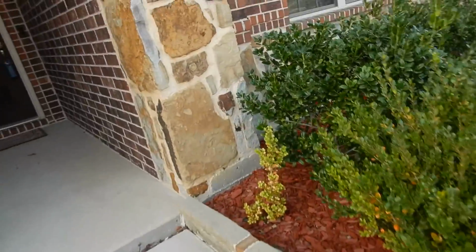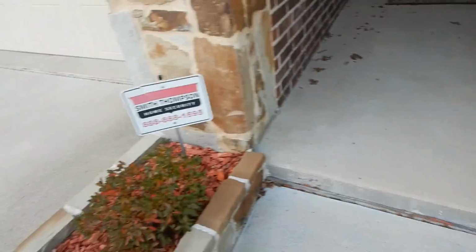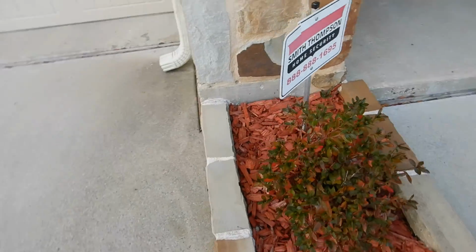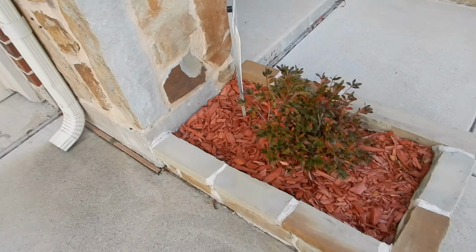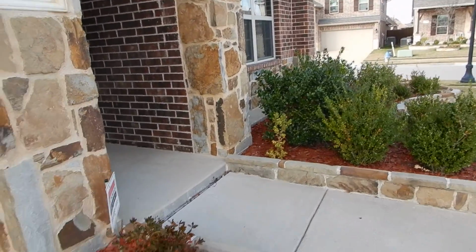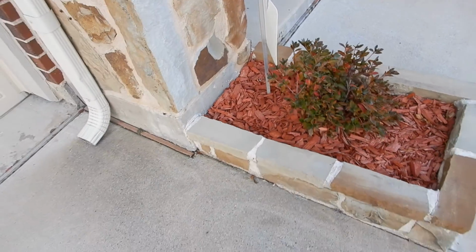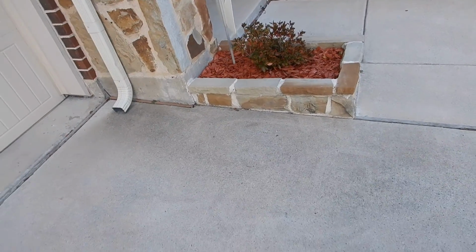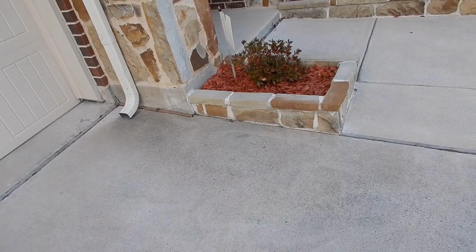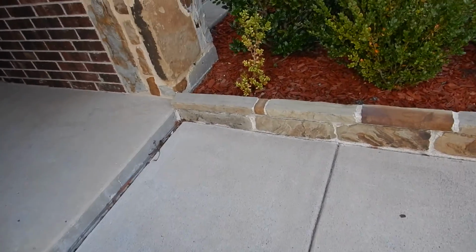Where do termites live? In the ground. What do they eat? Dead wood. What's wood mulch? Dead wood on the ground next to your house. Wood mulch should not be underneath the drip line of your home. I get it, it's attractive. My wife has it around my house. I don't say anything to her. That's what she wants to do. But just know that this is a conducive condition to wood-destroying insects, termites.